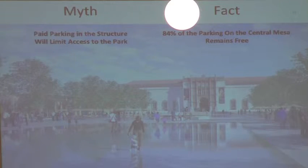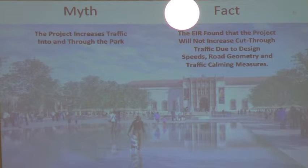Myth: the paid parking structure will limit access to the park. Fact: 84% of the parking on the Central Mesa will remain free. Myth: the project increases traffic into and through the park. Fact: the EIR found the project does not increase cut-through traffic because of design geometry, design speeds, and traffic calming.